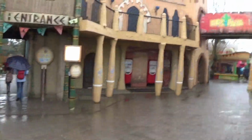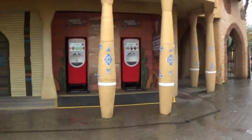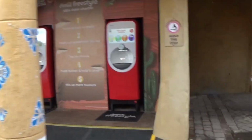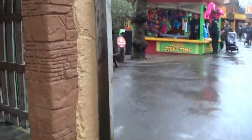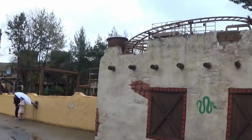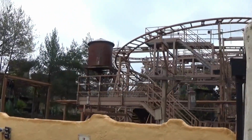From Croc Drop over here, I'm heading down to Mexicano, where only one attraction is operating at the moment. There's a new Freestyle machine, by the way, over here as well, for those of you who like soft drinks. I'm not a massive fan of soft drinks admittedly, because I don't like the fizziness. But yeah, there's one ride operating down here. It's the Rattlesnake. It's the only coaster operating down here at the moment.